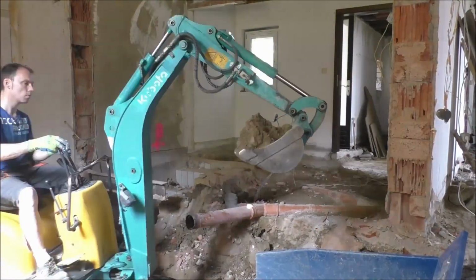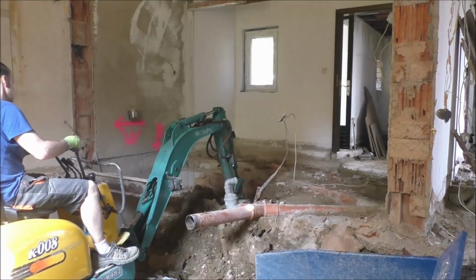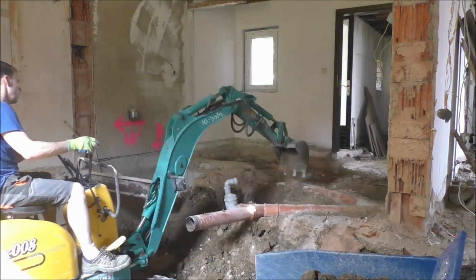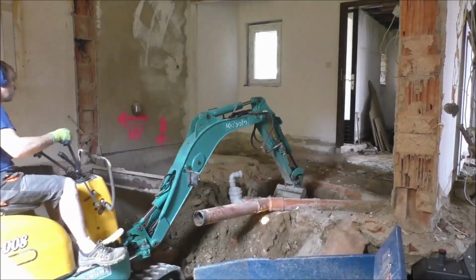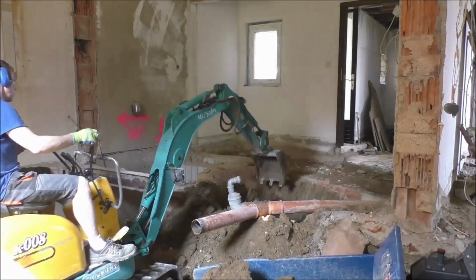Okay, then let's start excavating again. Of course there are many stones also hidden in the soil, but mostly now I have to remove the soil out of the house. And here you also now get the first view of our, I would say, unexpected surprise pipe, which comes from the building next to our house.